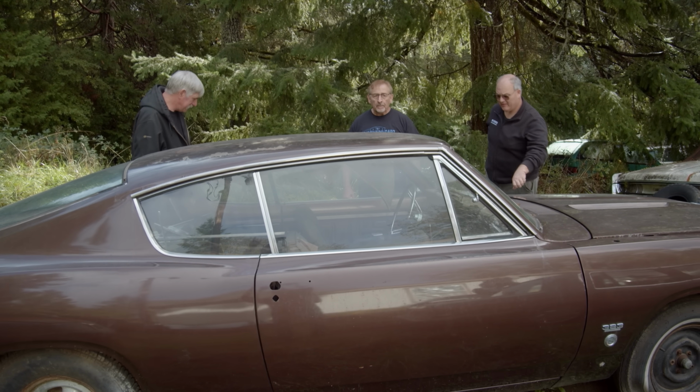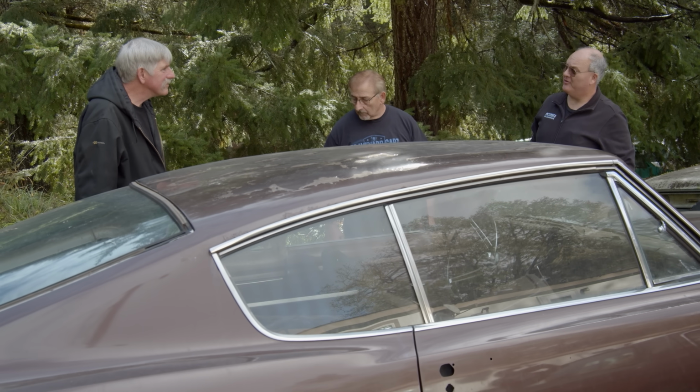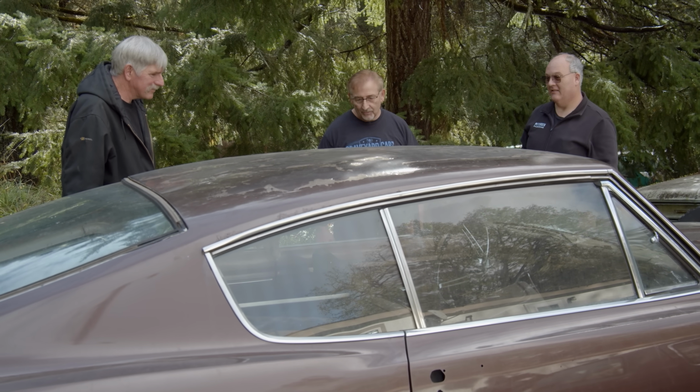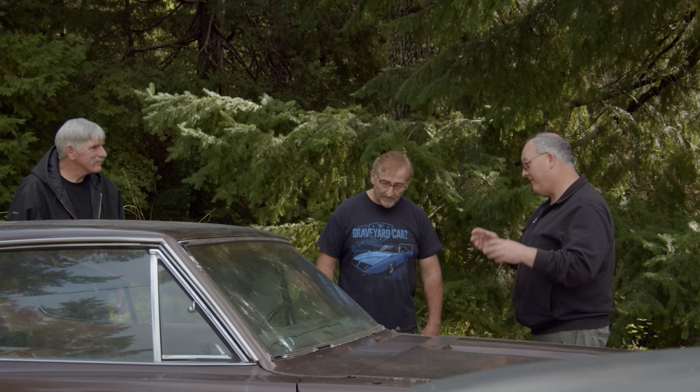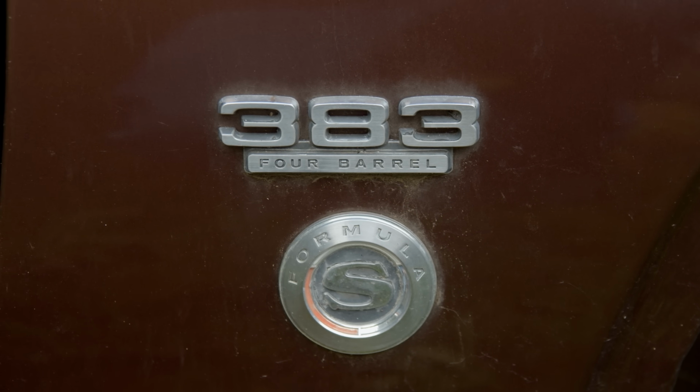Well, and I made the mistake of ordering the copper penny carpeting for it. And it actually is supposed to have bronze carpeting in it with the copper penny seat covers. Gotcha. Two-tone interior. Very pretty. If I do it right, it'll actually look pretty good. It's got the 383 4-barrel with the Formula S emblem.